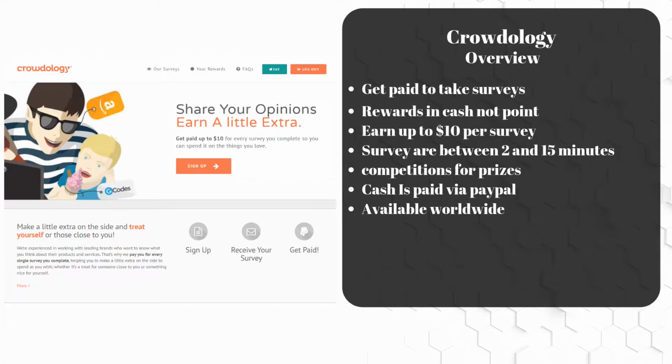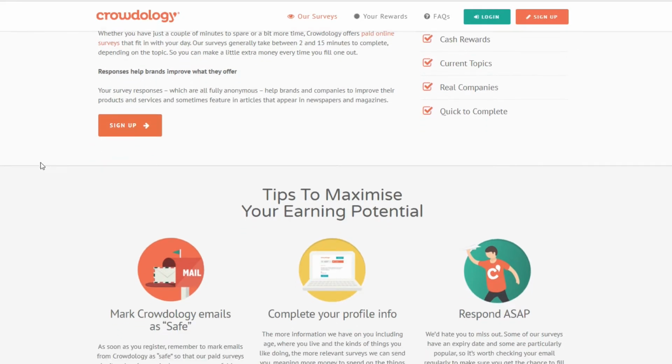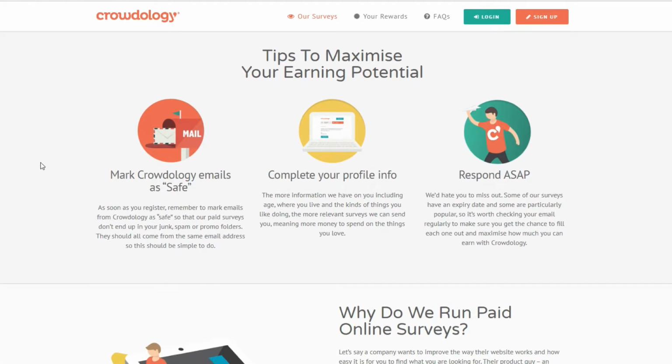So jumping into the website, you can see that they give you a little bit of information about the site, how the site works, how they pay out, that sort of thing. You can take a minute to read through it if you like, but the site pretty much functions like every other survey site. Signing up is fairly simple. Sign up, fill out some basic information, and check your email for a confirmation, and you're good to start.